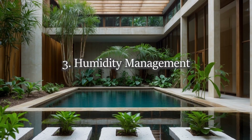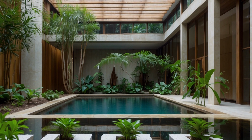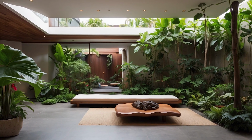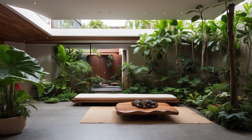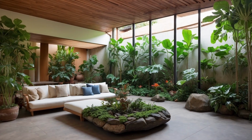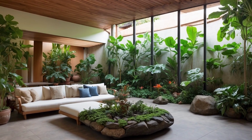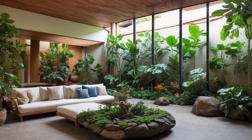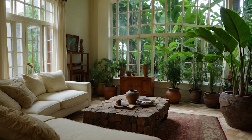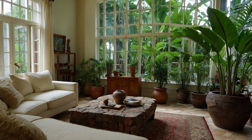3. Humidity management. Tropical plants thrive in humid environments similar to their native habitats. Aim to maintain humidity levels between 50% to 60%. Increase humidity by grouping plants together, using a humidifier, or placing trays filled with water and pebbles beneath their pots. Regularly misting the foliage with water can also help increase humidity, but avoid misting plants with fuzzy leaves, as this can promote fungal growth.